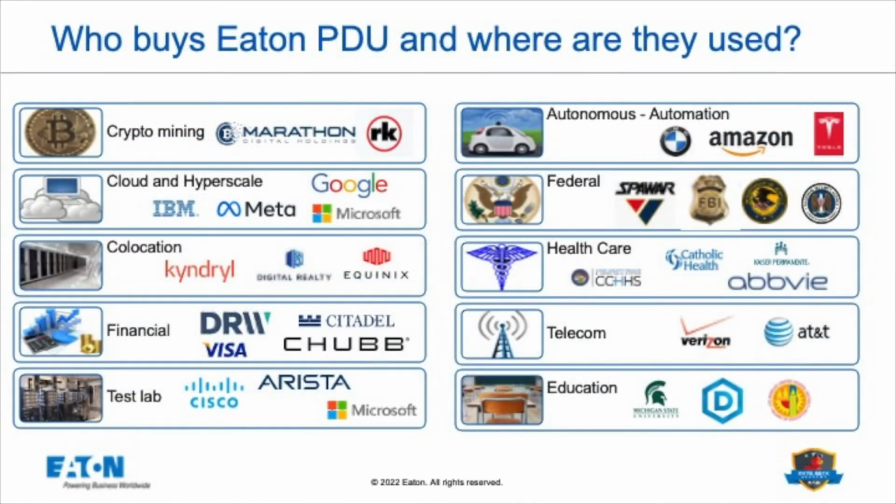Tons of logos up on the screen. These are all actually Eaton customers who have purchased PDU at various times for various projects. And I broke it out by markets or sub-markets, whatever you want to call it, just to go through some typical applications where you can find PDU. So hopefully the first striking thing that you can see here is that everybody buys PDU. They're used anywhere you're connecting any device, right? So it's an unlimited opportunity. It's more a matter not of who's going to buy it, but picking the right people to go after and the right projects to go after.